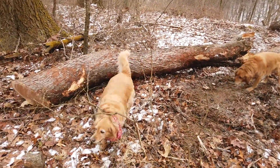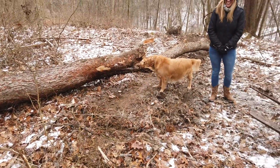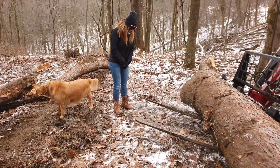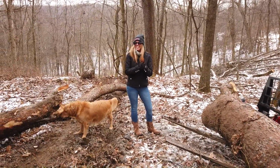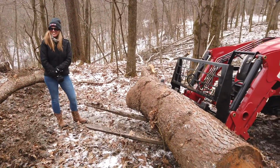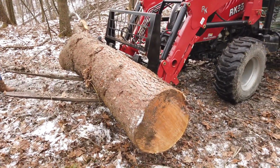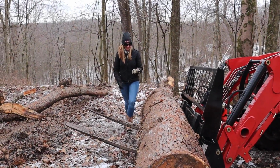What do you think, dogs? Yeah, it's going to warm up here later today and get kind of sloppy. I'd rather it stay like this till March. I know you would. But yeah, that's a pretty nice log right there. Yeah, it is. What'd you find there?